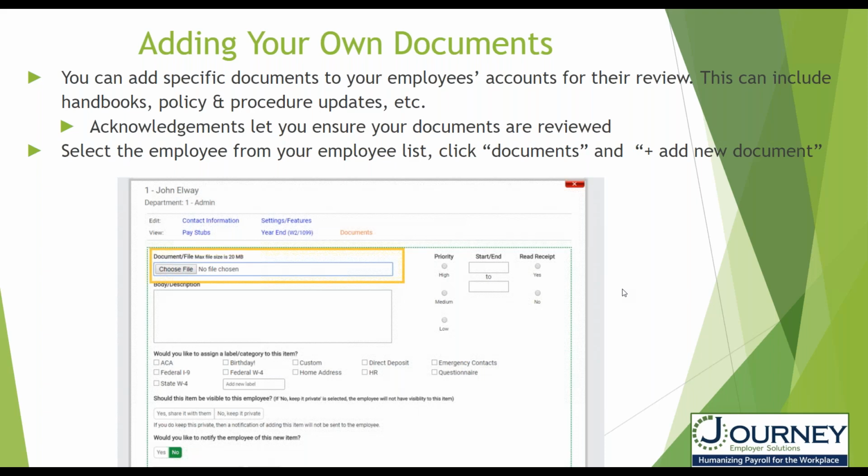Once you have a document that you want to upload, just click on documents, choose your file, put in a description. You'll notice on the right-hand side, there is some information on what kind of priority this is, a start and end date, and a read receipt option. Priority just means how high up on the list you want it to be. So I wouldn't get stuck in the weeds on this. Anything that I put in for Journey, we always just throw in medium priority or low, depending on what it is.